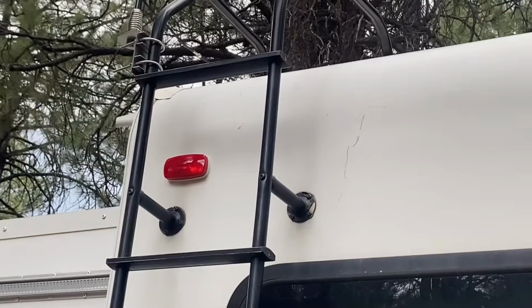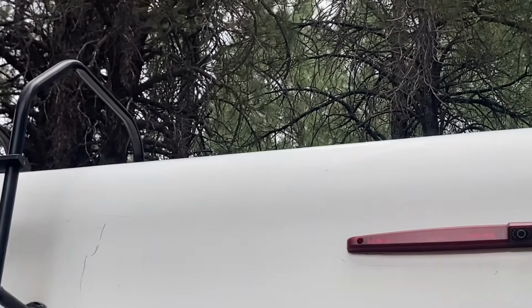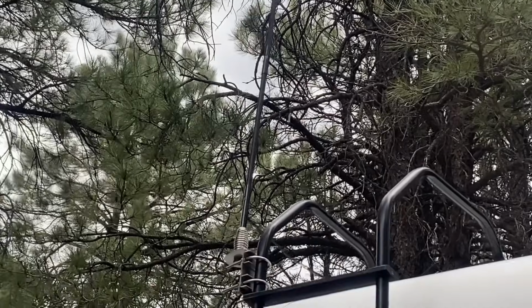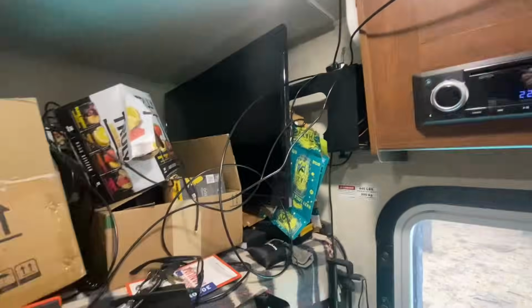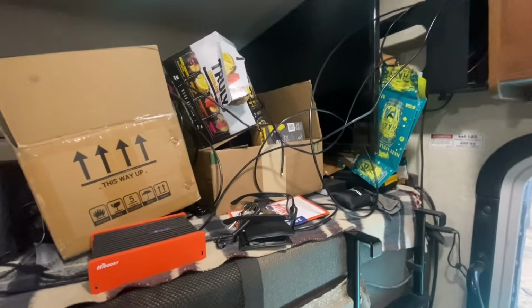Then I ran the cable where you can't see, up through a roof vent, cut a little hole in the screen and drop the cable down. So there's the cable coming through the roof vent. This is just temporary. Went up over this, that way the cable's not in the way. And one of these is a broken cable. I'll explain that.